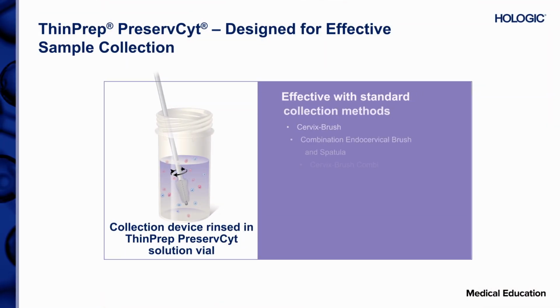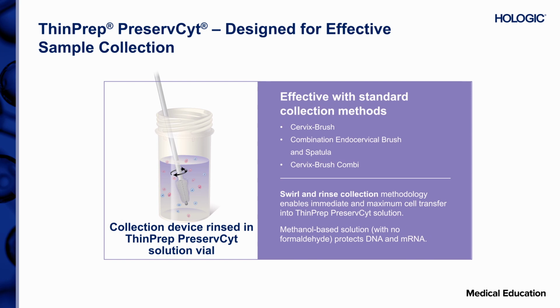So now that we understand the comparisons and differences between the LBCs, let's dig a little bit further into the ThinPrep technology and its collection. The ThinPrep vial contains preserved site solution, which is a methanol-based solution which protects DNA and RNA for molecular testing. The vial comes with a cervix brush and a combination of the endocervical brush and spatula that can be used together for collection. Once the cervical sample is collected, the collection device is immediately rinsed and swirled into the preserved site solution to enable maximum cell transfer into the vial.